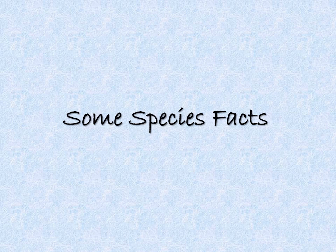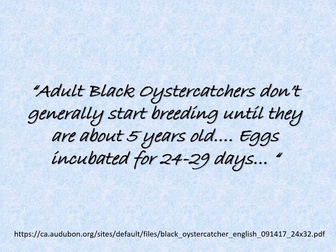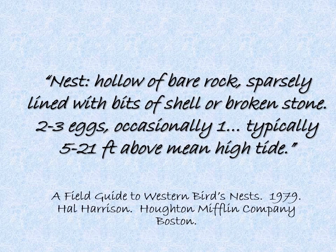Some species facts about oystercatchers, black oystercatchers. Adult black oystercatchers don't generally start breeding until they are about 5 years old. Eggs are incubated for 24 to 29 days. The nest is a hollow of bare rock, sparsely lined with bits of shell or broken stone.